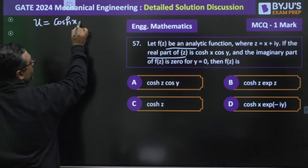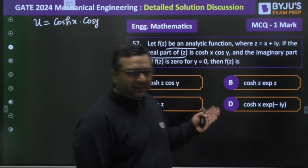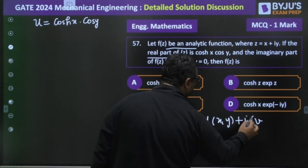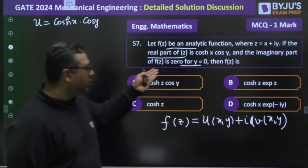So dear, if you want, you can also write cos hyperbolic x in the form of e to the power x. We know how to write it, but I can do it directly as well, if this is the value of u. You know that we are given a function f(z) written as u(x, y) plus iota v(x, y). They said the real part is this and the imaginary part of f(z) is 0 for y equal to 0. So if y is 0, then the imaginary part of f(z) will be 0. You need to find out f(z).